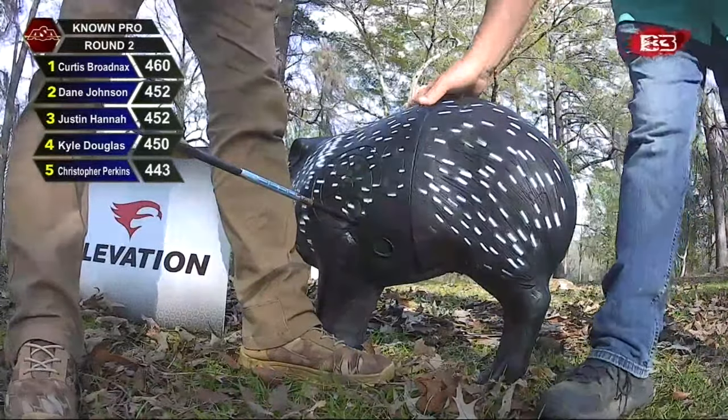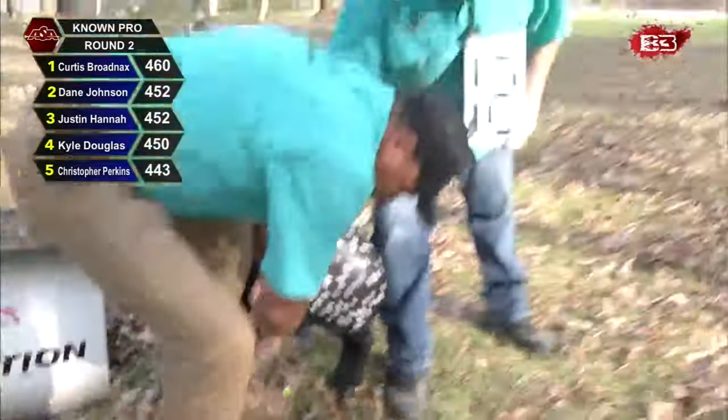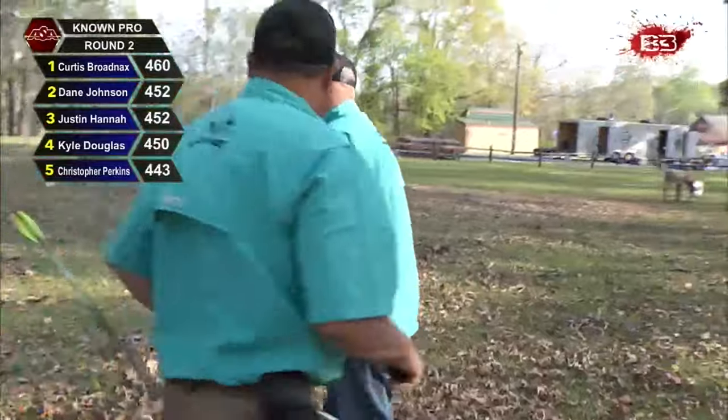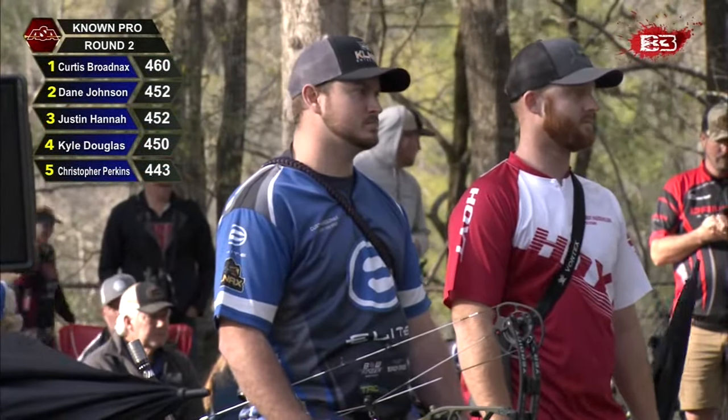Going down south, Curtis Broadnax. 472 for Curtis. So Curtis didn't have a blemish on his card then. 50 up with 25 bonus rings. Unbelievable. That's crazy in that weather.